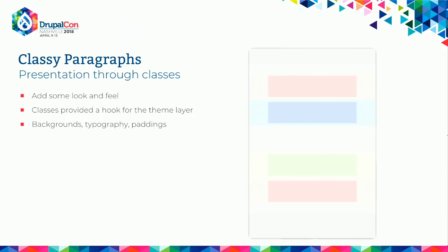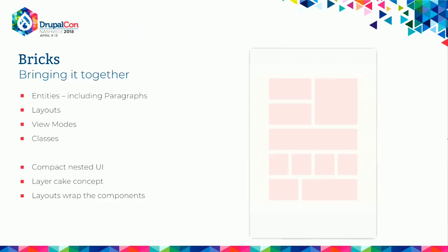So in this example here, oh my goodness, that is just terrible contrast. Oh my God, I'm sorry about that. But yeah, with Classy Paragraphs, you're able to put a class on the div and basically affect the way it looked. This is really bumming me out about my contrast there. It's a little bit bright.